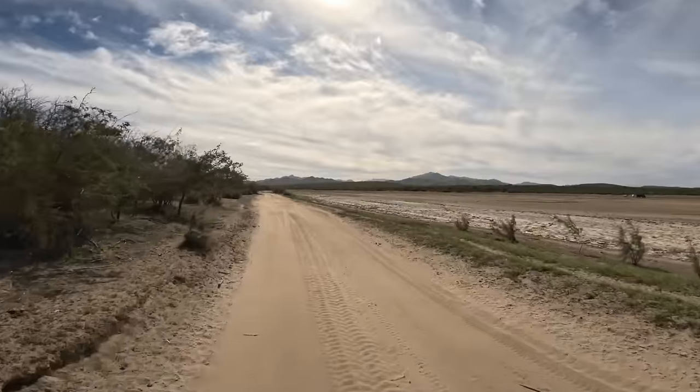Riding Baja takes a lot of finesse, and it's all about learning how to navigate sand and washboards. And there are some moments that really kind of suck because it's really deep sand and you have to just push your bike. You got to get off. And other moments, like right now, it's smooth and it can all change in a matter of minutes or seconds sometimes. Can't get too comfortable out here.